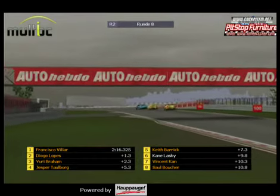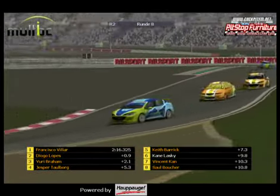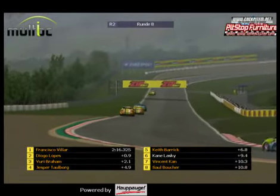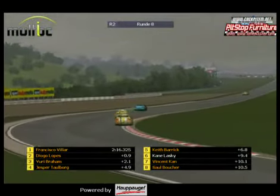In these wet conditions, very, very tricky, very, very easy to make a mistake. And Lasky gets it slightly sideways into that corner there, but he seems to get away with it. Can't seem to get a better exit though, it seemed. He seems to be doing okay.